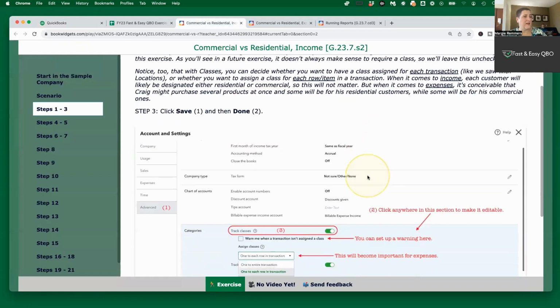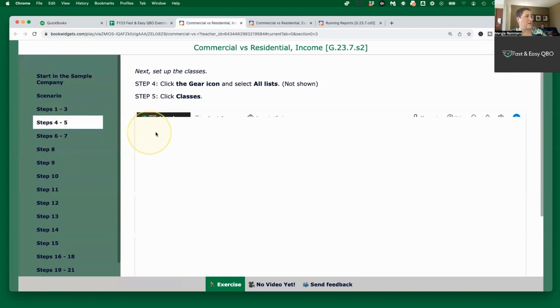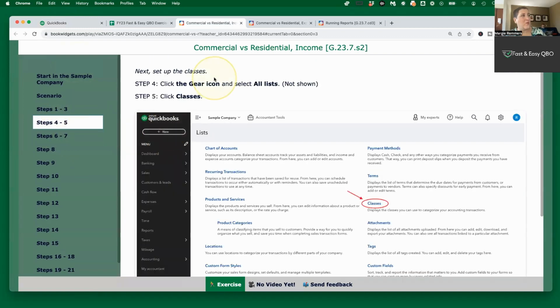All right, save and done. We talked about all this, so now let's go on. Okay, now we've set up, we've turned it on, so now we're going to actually set up the classes.